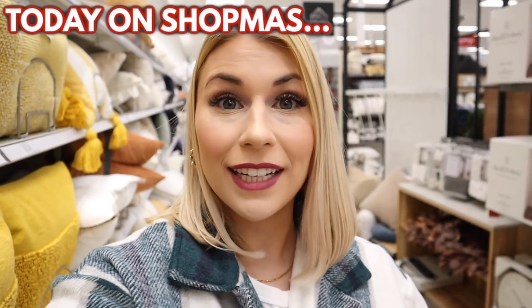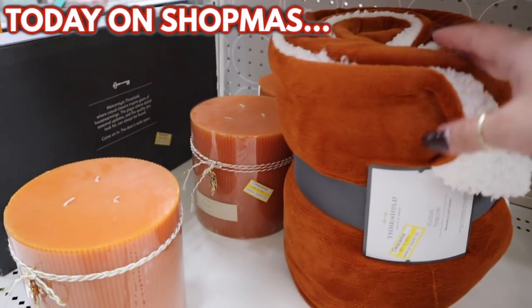Hidden clearance, so like Target hidden clearance, so items that are not marked. This one's only $7.50.